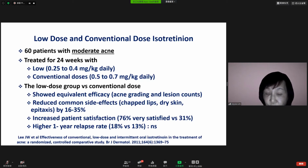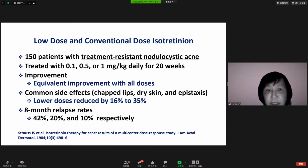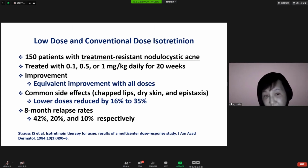They followed the patients up for 1 year after the treatment, and found that the relapse rate was slightly higher in the low dose group, but it was not statistically significant. So let's look at another study where they used low dose versus conventional dose in nodular cystic acne. The dose they used was 0.1, and another group was 0.5 and 1 milligram. I guess 0.5 to 1 milligram would be considered conventional dose. They treated them for 20 weeks. Again, improvement is the same whether it's low dose or not. And again, side effects are less with low dose, which is expected.